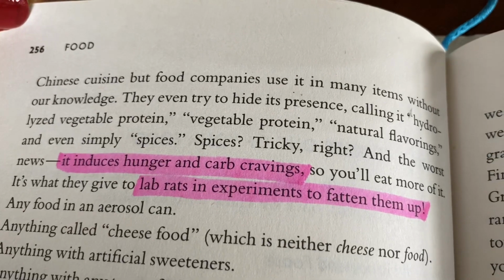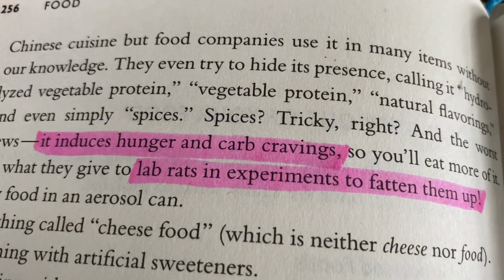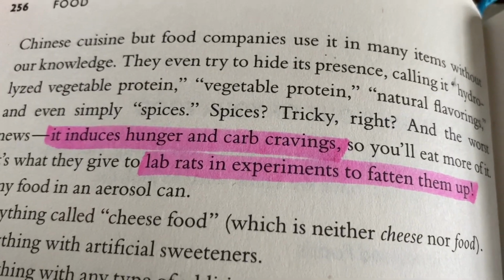And here's the last thing he has to say. It's what they give to lab rats in experiments to fatten them up. I rest my case. If that does not convince you to just maybe get off Maggie cubes for a little, then I don't know what else. It is an excitotoxin. It kills your brain cells. It's what they feed to lab animals to fatten them.